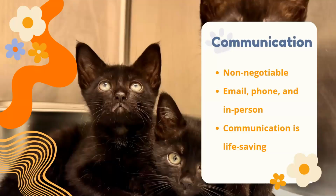And I think that goes back to our slide about communication here. If you are fostering, it is non-negotiable. If you have an animal in your care, we have to know the disposition of that animal, if that animal has continued to do better, has continued to worsen for some reason, or has an injury.